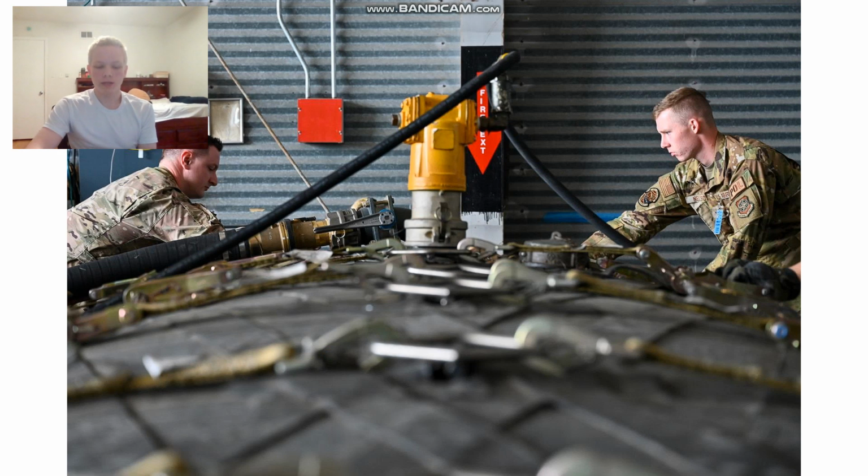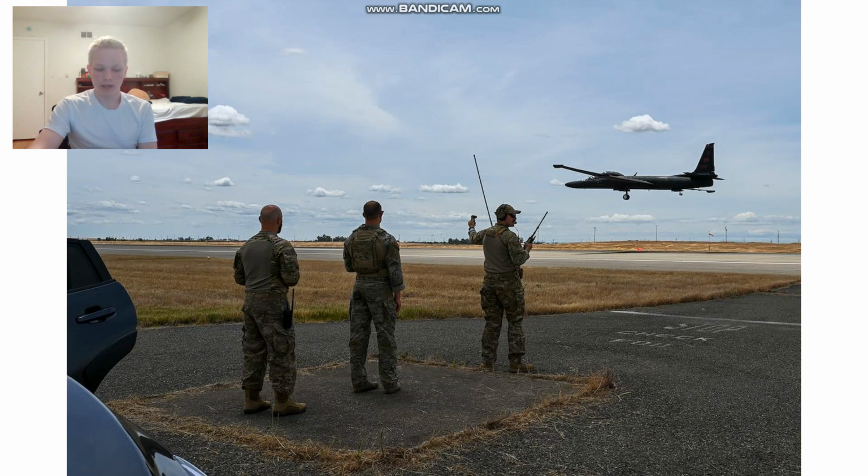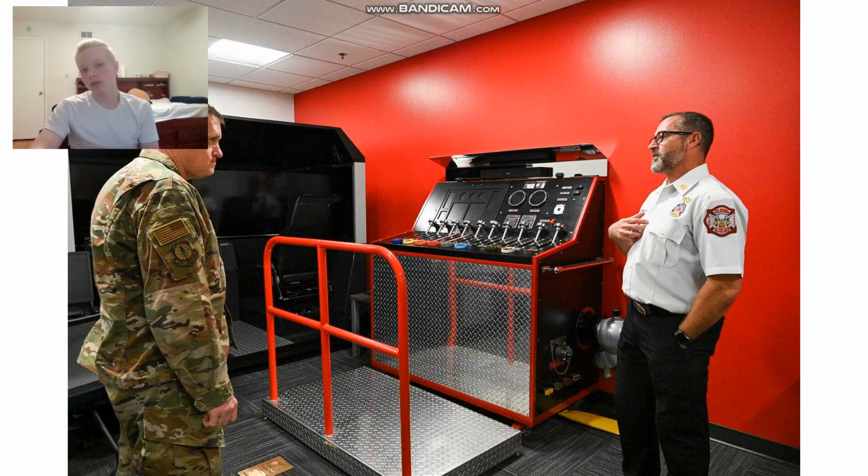The AFSC code 2 is all about maintenance and logistics. Some of the jobs in this include aerospace maintenance, bomber refuelers, aircraft fabrication, and maintenance for missiles and space systems as well. And they basically just refuel everything and keep maintenance for everything in the military or in the Air Force.